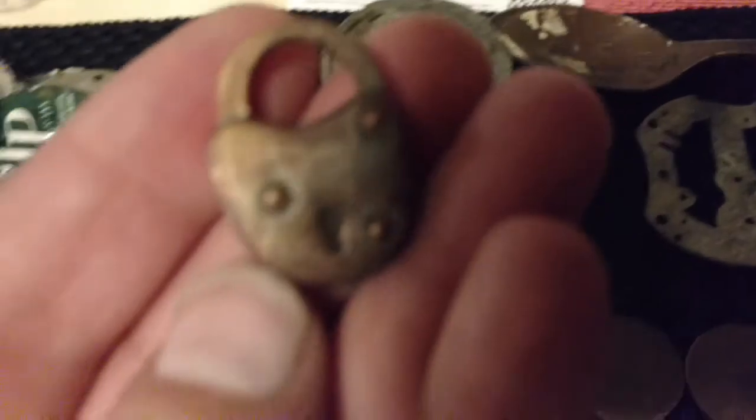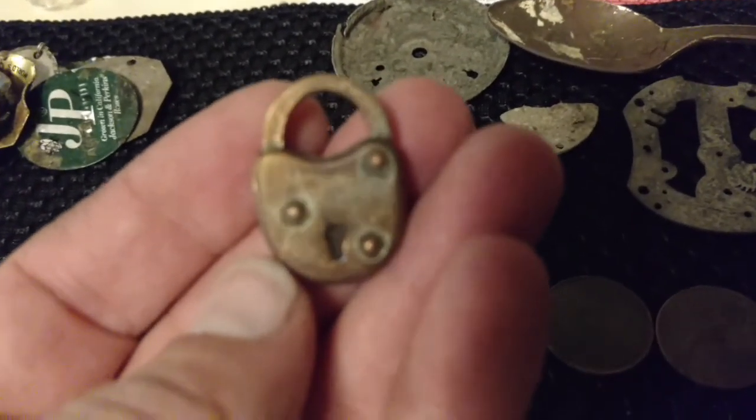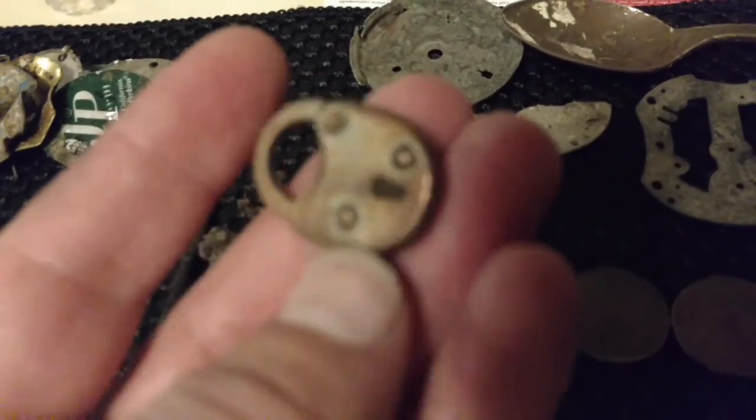This was a lock that you saw me dig up. It says Eagle Lock Company, Terryville, Connecticut. Pretty interesting little thing.